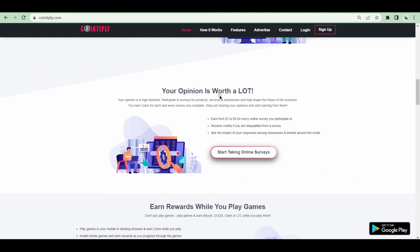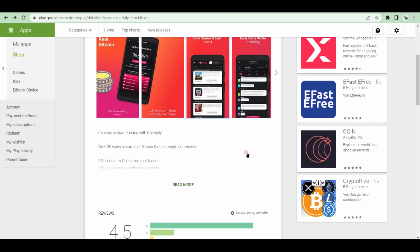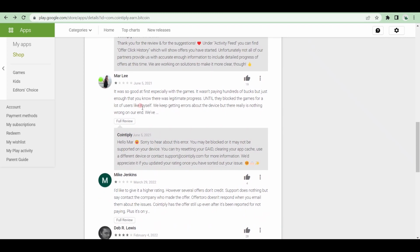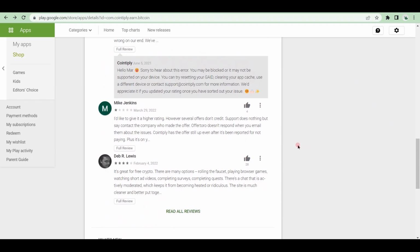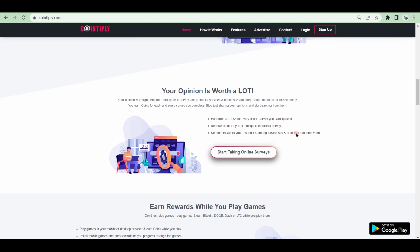Cointiply isn't just for computers. You can also use it on your mobile device if you have an Android phone. It has over 22,000 reviews on Google Play with an average rating of 4.5 stars out of 5, which is fantastic. You will come across a nasty review here and there because not everyone will be happy with the sums they are producing. But at the end of the day, the majority of the reviews are positive, which is all that matters.